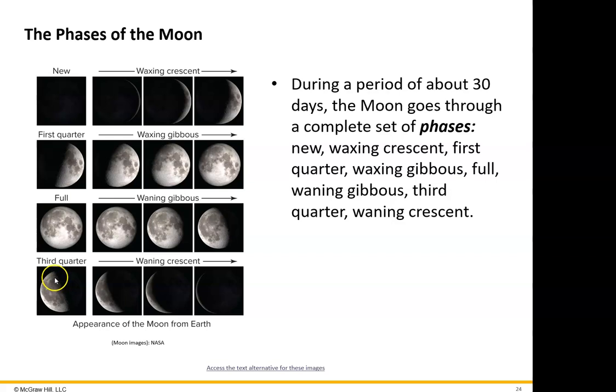It actually has another name. It's also called last quarter. You'll sometimes see people refer to this as last quarter. That's the end of the waning gibbous. You get about one day of this last quarter, and then you get into what's called the waning crescent. With the waning crescent, less than half of the moon is illuminated.